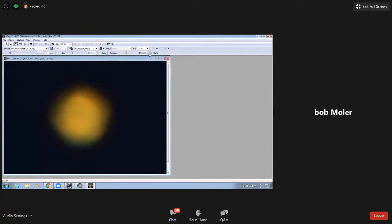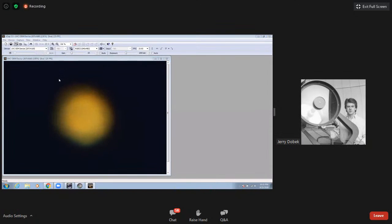Yeah, it's inverted. Every once in a while, you can see sort of a white spot on the top, and that'd be the southern polar cap. It gives us an inverted image. So there is ice.